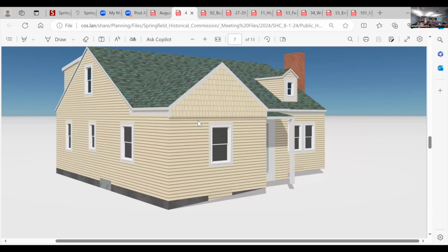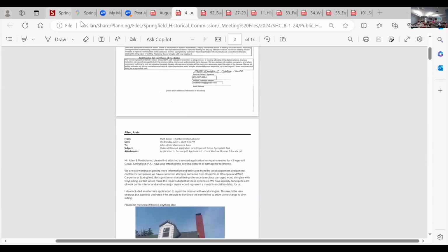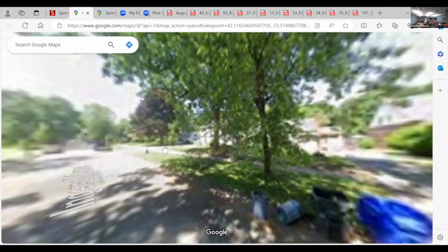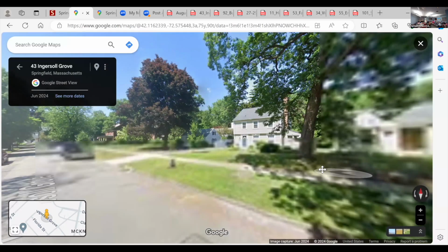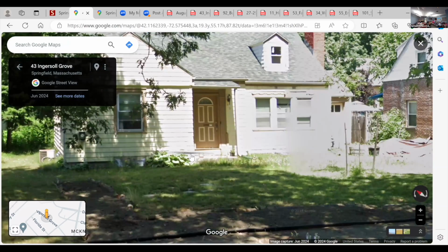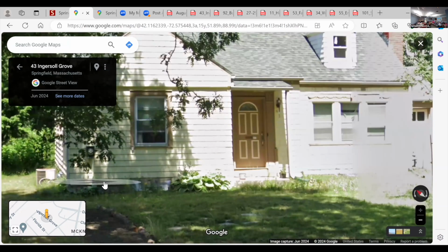Let's look through to see what we have here. Do we have any pictures of the house or anything? The render doesn't have the corner posts like our neighbor's house, but I understand that's pretty standard. What are you talking about, the corner boards? Corner boards, yes. Thank you, Mr. Clerk.